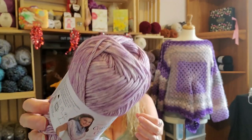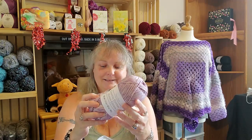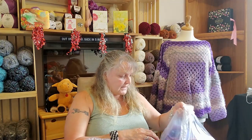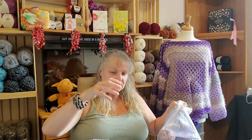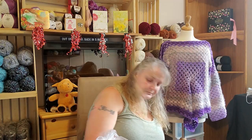It looks more pink in the camera, but it's actually purple. Why does it look so pink? But the color is purple. So I only got two, no, oh no, I didn't. I lied. I got four skeins of that. Oh, I got two more rolls of this too. So that's six rolls that I've got of that. So that's good. That should be enough for the blanket. Hopefully.